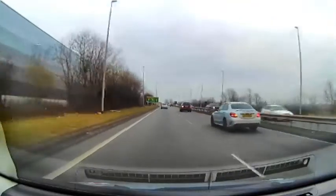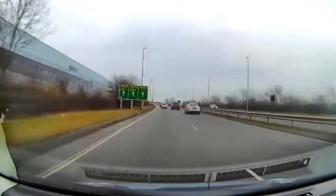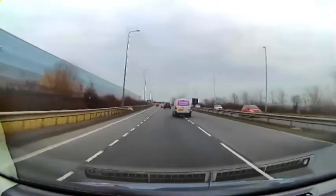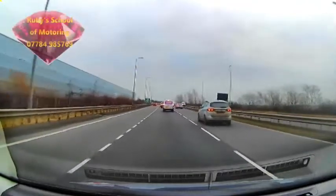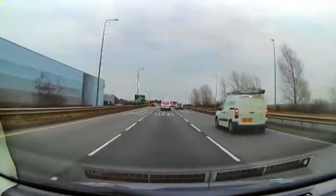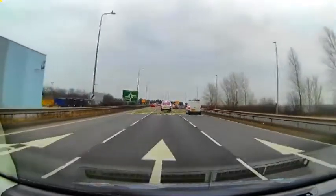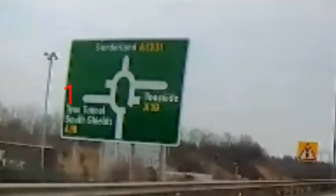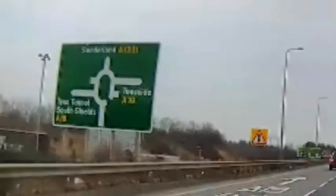The first sign tells us to follow the A19 South. And the second sign gives us the choice of three lanes. Given the choice, the left is best, which is the middle lane in this case. The big roundabout sign confirms we're going to take the third exit, A19 to Teesside, the A19 South.